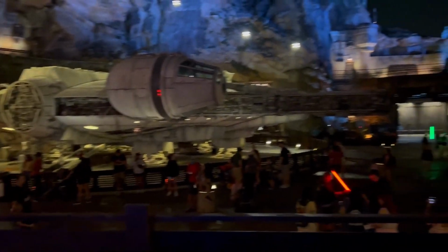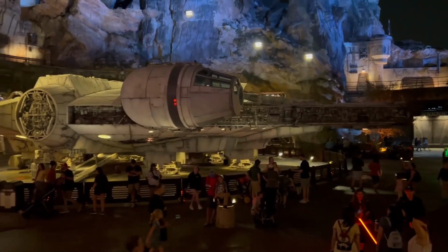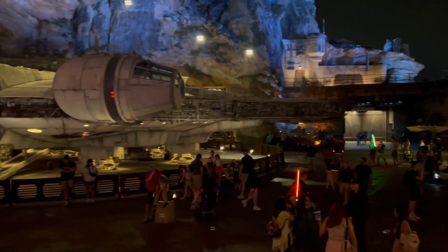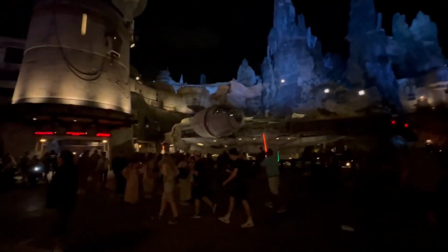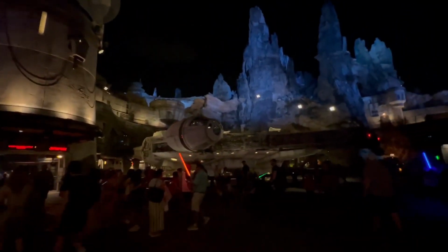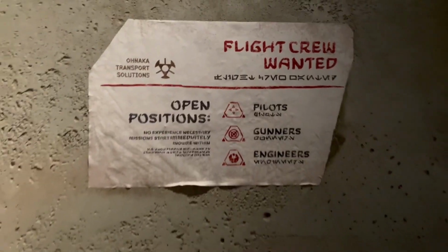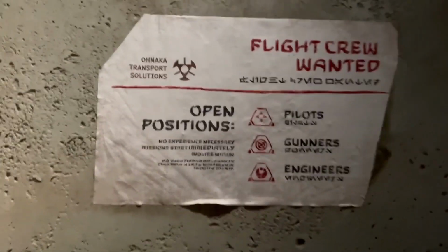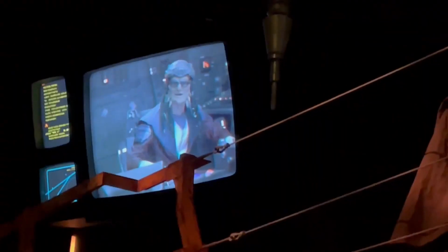We're now in Galaxy's Edge. Millennium Falcon. Let's go on Smuggler's Run. So on this ride, you are in a different position. You can either be the pilots, the gunners, or the engineer. The pilot's the best section, by the way.